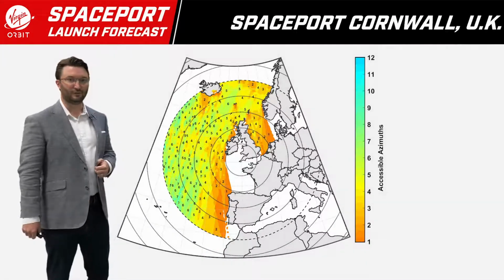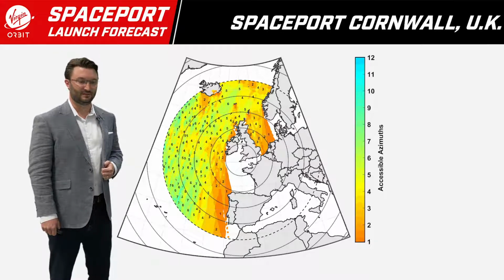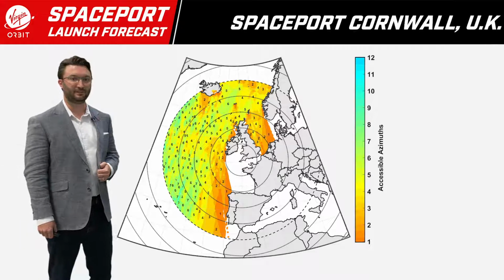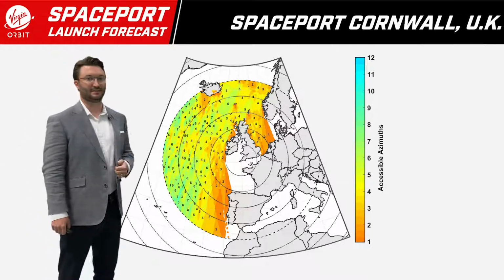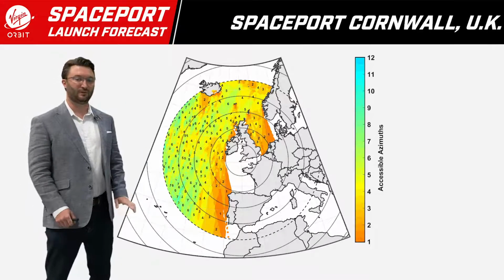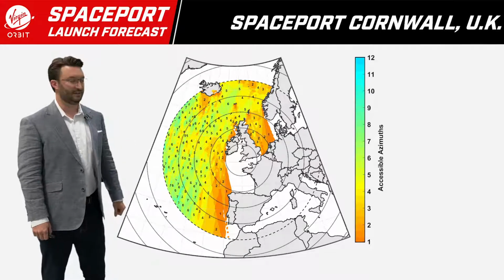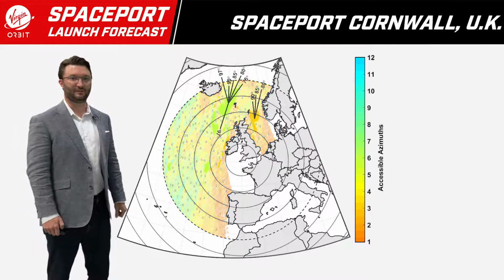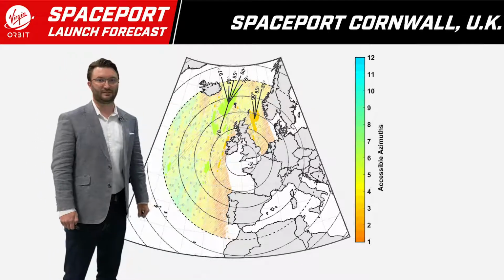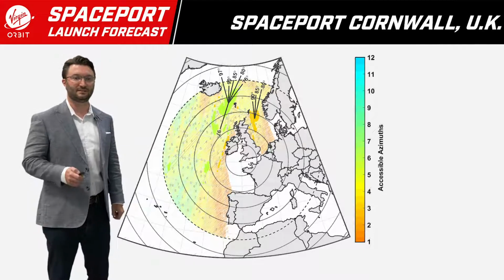Moving across the pond over to Spaceport Cornwall in UK, where Virgin Orbit is working to bring domestic launch to the mainland United Kingdom. We see a substantial amount of access out to the west of the island, mainly by way of avoiding all of the downrange populations in Northern Europe as well as Africa. These regions shown here have a high degree of access up near Iceland and to the North Sea, with access to sun synchronous, polar, and inclinations as low as 75 degrees.